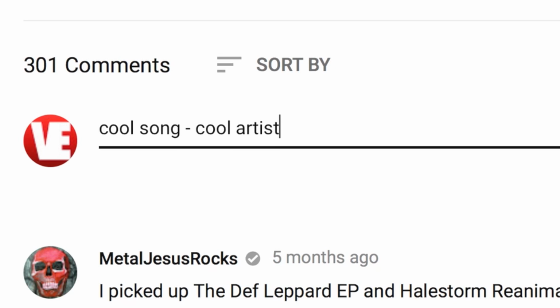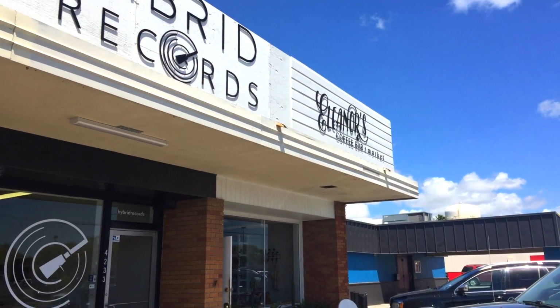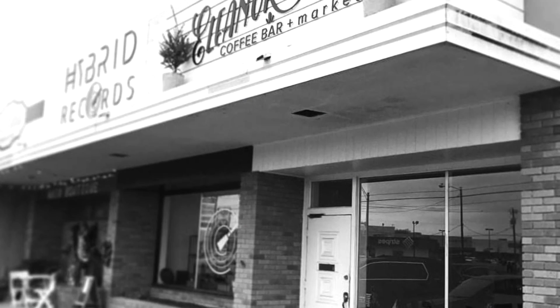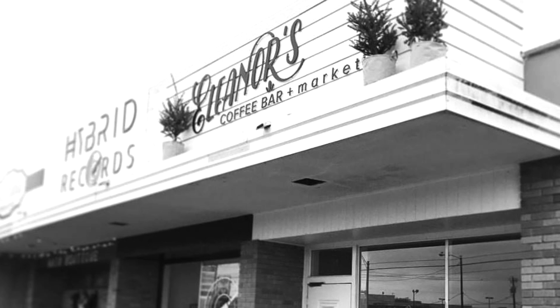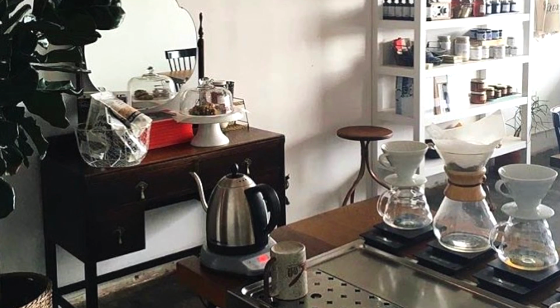Alright, now let's check out Hybrid Records. So here's what the outside of the shop looks like, and when you first drive up, you'll also notice that there's a really cool cafe next door called Eleanor's. And I can also verify that they've got some quality jasmine green tea.